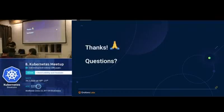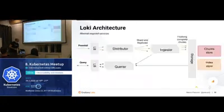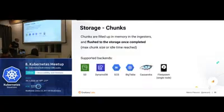How's the performance of S3 versus something like Dynamo or Cassandra? And which one is more common? And which one do you recommend, please? That's a good question.